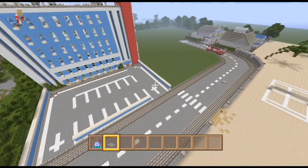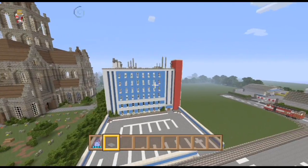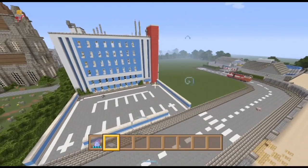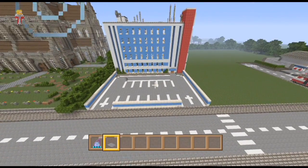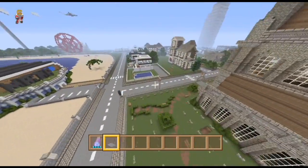That looks nice. So we've got the drive round bit for people that are just getting dropped off. And a little car park. I know it's a huge hotel and a small car park. But I didn't want to take up loads and loads of room with a car park. I mean, that's a bit of a waste of space, really, isn't it? But yeah, I like that. It's a nice addition to the beachfront here.